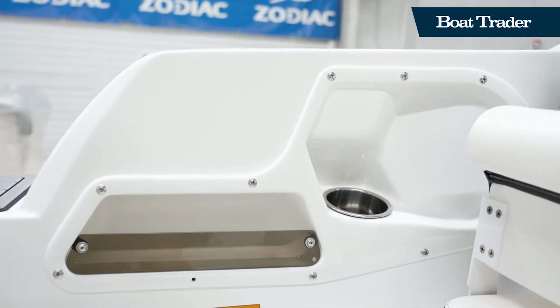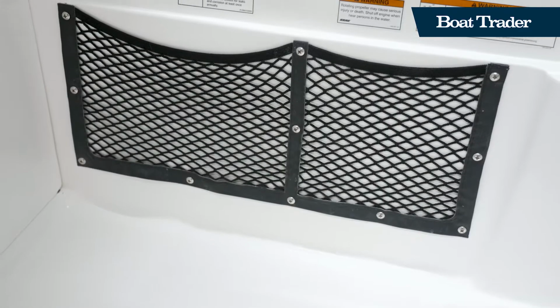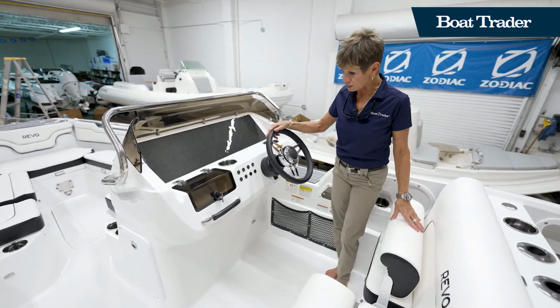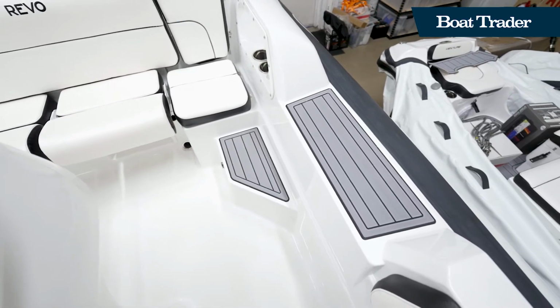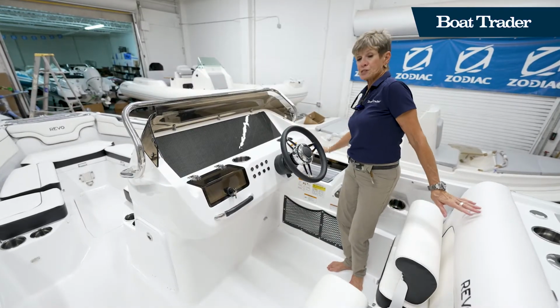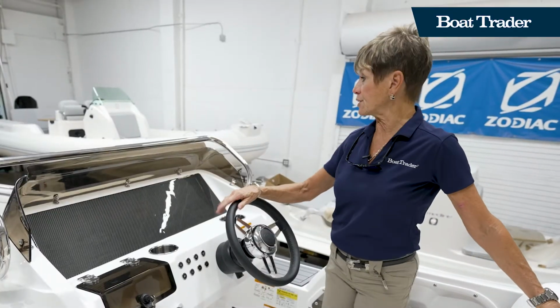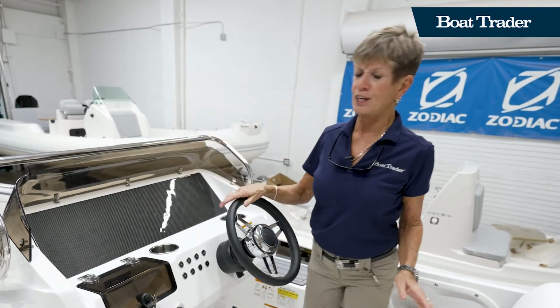You've got some dry storage back here. The mesh is always handy to stow phones, sunglasses, sunscreen, all the things that you need on board. You'll see that they've also added C-deck for boarding on top of the gunnels here that enables somebody to step over the tubes right into the boat. Very convenient and very easy. Grab handles everywhere, a little bit of a wind deflector here.